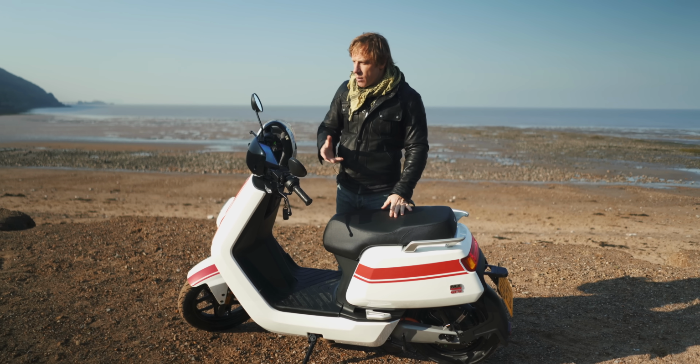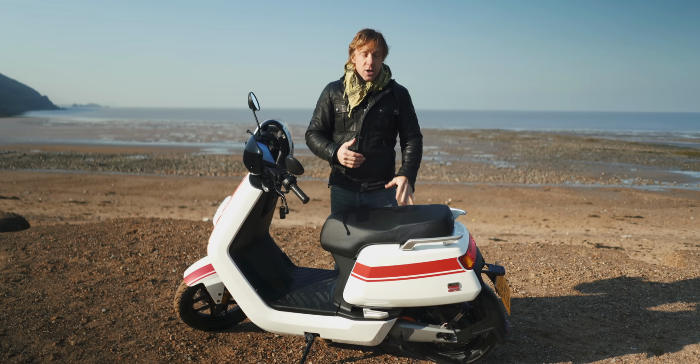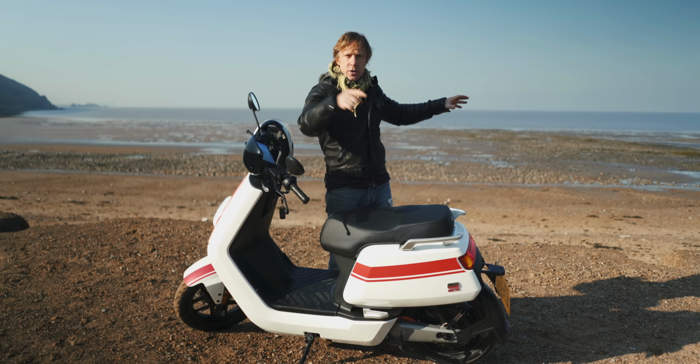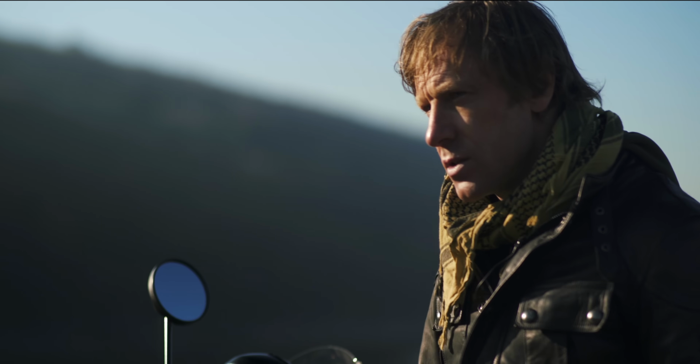So potentially, if you're using this as a delivery vehicle, doing little short, like 3, 4, 5 mile deliveries, you could have one charging back at the office or back at home. You're out doing your deliveries, come back, swap batteries, and you're out again. So that's quite a handy little feature of having these two batteries.